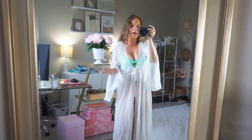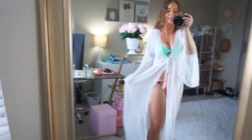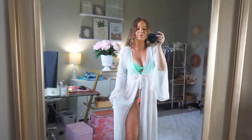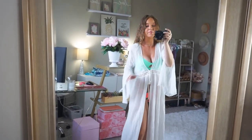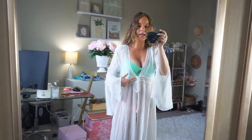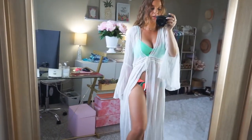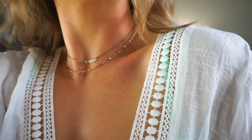Next cover up is absolutely beautiful. Again, the same linen material, which is so lightweight and just dreamy and airy for the pool or the beach, vacation, whatever. You could even probably make this into an outfit as like a cover up. It's beautiful. So it ties right here in the middle. It has this beautiful eyelet lacing down the front and the sides, and is open in the front. And the sleeves are beautiful as well.